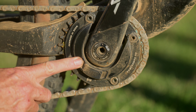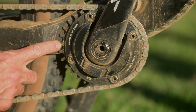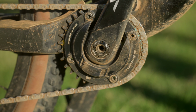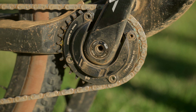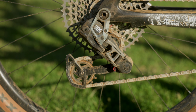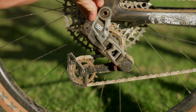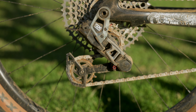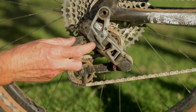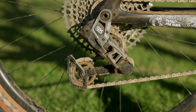I was running a Power2Max power meter, and this year I rode a 32 tooth C6 oval chainring with some custom colors. You can't see it behind here, but I'll show it on some of the other parts in a bit. So I was running the new SRAM Eagle Transmission. What I like about it is that the battery is actually hidden inside the cage, whereas with the others it sits on the outside, so they are more likely to get damaged. And yeah, I had no issues whatsoever, ran smoothly.